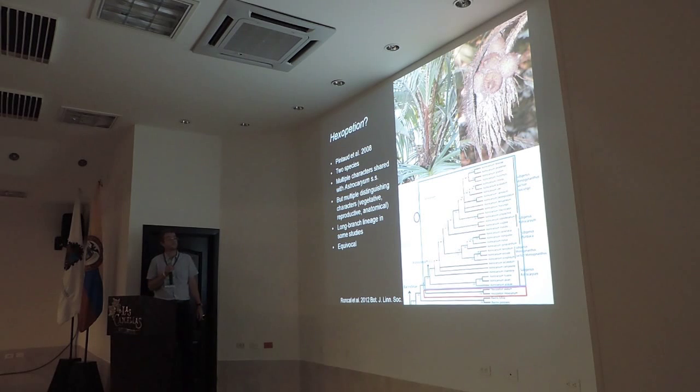Jean-Christophe Pintaud and collaborators have resurrected Hexapetion, which is now understood, get the pointer, to be 2 species sister to the rest of Astracarium. And this is that split in the Bactridae phylogenetic tree of Roncal et al. So Hexapetion shares multiple characters with Astracarium, but it also has multiple distinguishing characters.